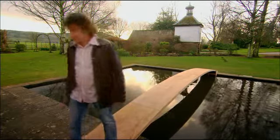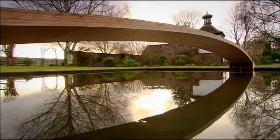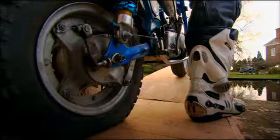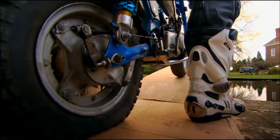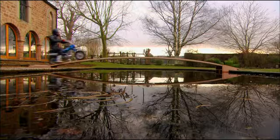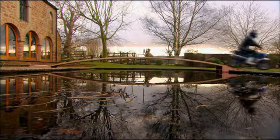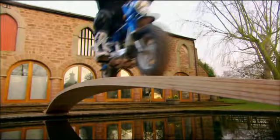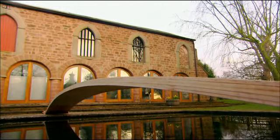Not bad. But I'm not done with this bridge yet. The bike weighs 50 kilos, and I'm another 69. Well, 70. 71. The wood bends, but it springs back effortlessly. Those ancient Egyptians knew a thing or two.